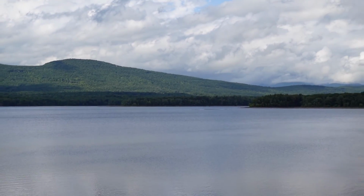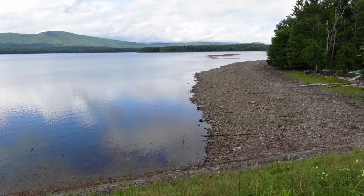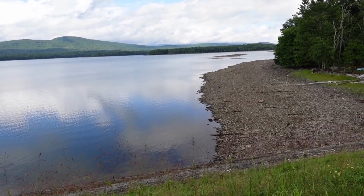Now check this out. The reservoir itself, look how much water it doesn't have. Look at how much water this glass doesn't have in it.